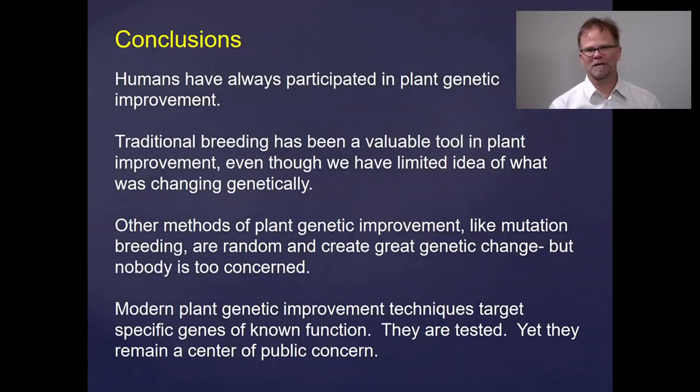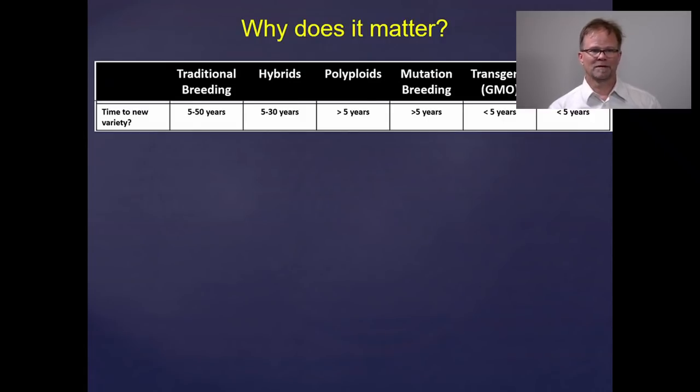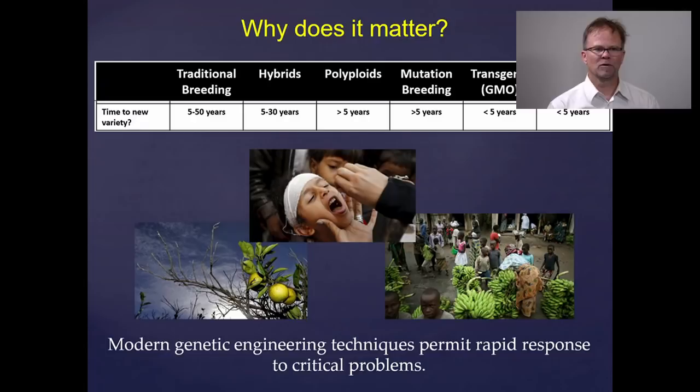The big problem for me in that particular scenario is that we need solutions fast. It takes time to do traditional breeding, polyploids, mutation breeding, and transgenics, and as you see right here, gene editing can be done extremely rapidly. That's important for me because I'm really worried about people in the developing world, helping our farmers deal with plant disease and helping others achieve food security. And to me, I need fast solutions. I need to be able to employ our newest and fastest ways of solving these problems. These folks don't have time for traditional breeding on its own. We need to be incorporating all the tools that we have in order to meet these challenges.